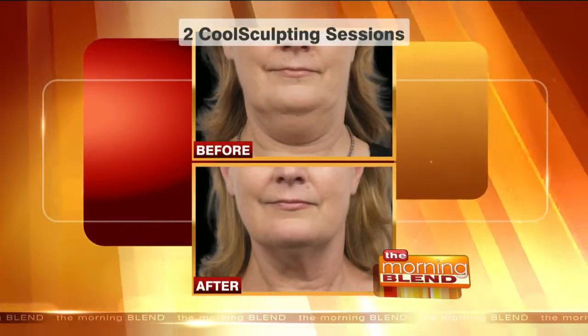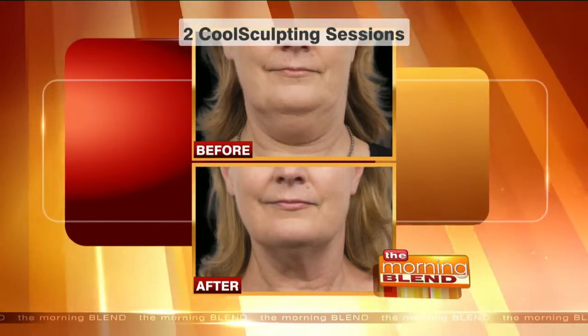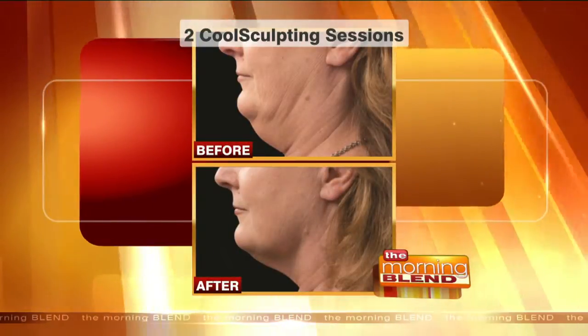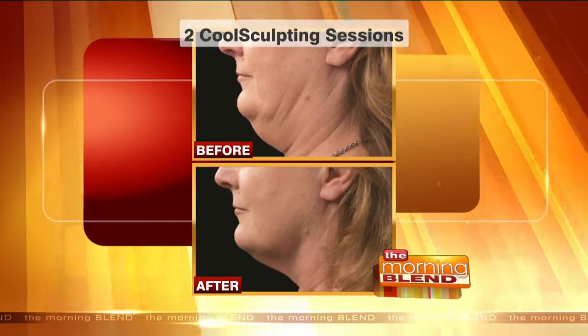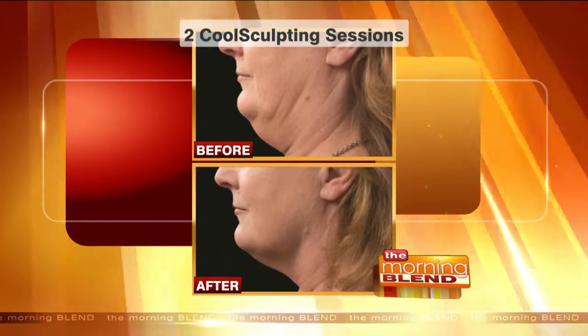So, what you said, like the no downtime, the no incisions, all those types of things I think are so great. When you look at this, that does not look like the same face. Right. It can really make the face look a lot younger, a lot thinner. Yeah. It's a very, very effective treatment to help with that neck contour. So a lot of people would say, is that just genetic? But either way, if you always had that, or whether you gained it with weight, you can still treat it? You can still treat it. Either way, you can still treat it.